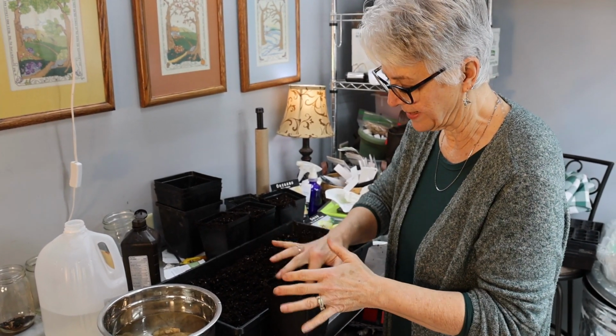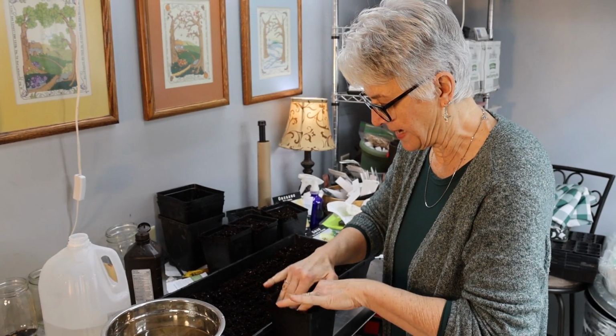I plant these pretty thick. They can thin out and they can handle being thick. That's pretty quick and easy, huh?